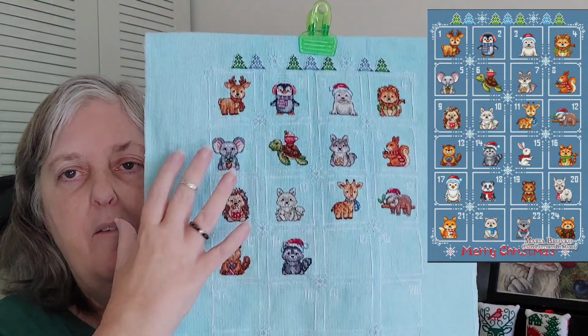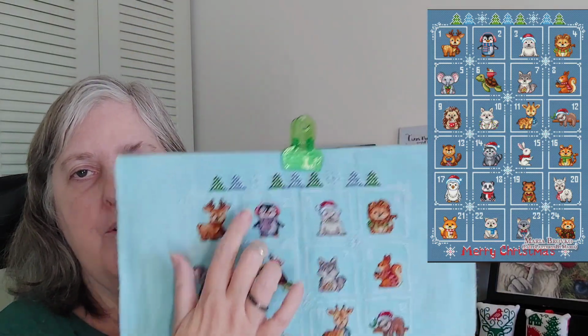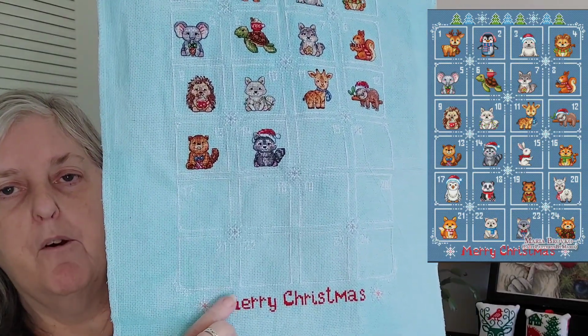So this is Advent Calendar with Animals. It is designed by the shop Cute Patterns by Maria on Etsy. She also has her own website. I believe it's Maria Brodko, but I don't know. If you put that in a search bar, you could find it. So I had the entire grid done. I had these trees done and the Merry Christmas.